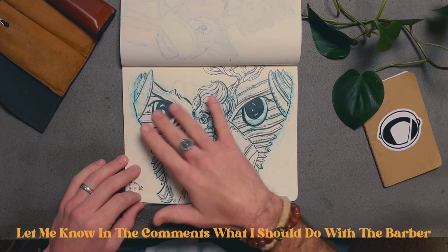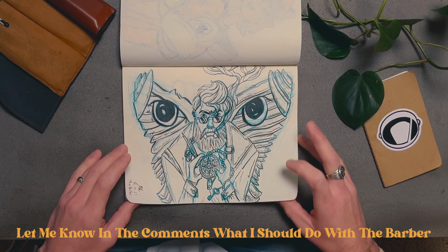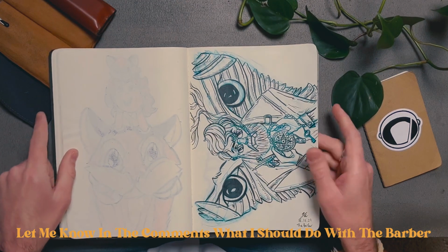I feel like this one could be its own thing as well, maybe on a jacket or something like that. Let me know in the comments what you think I should do with this barber series. I definitely want to do something with it because there's heaps here.